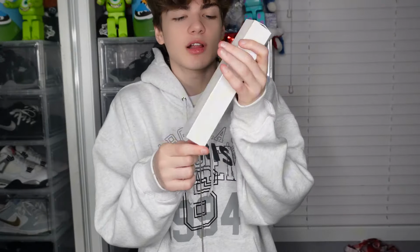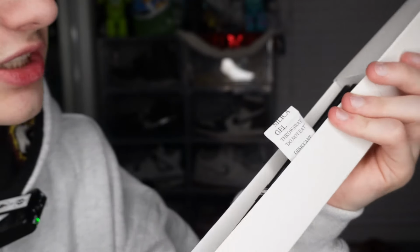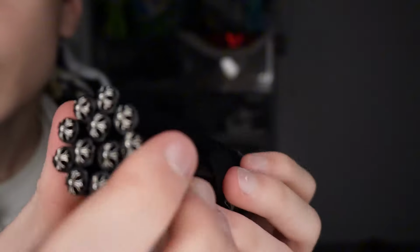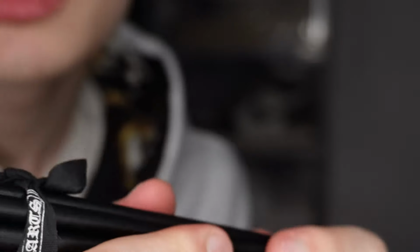I bet you $100 you can't guess what it is right now. Exactly, that's how exotic this item is. Let me turn on lighting for this. What I'm about to open, some Chrome Hearts chopsticks. Are you serious? Chrome Hearts chopsticks. But look at them. Wow, look at that. Chrome Hearts wrapping around. These are reusable wood ones, so they're not single use trash.